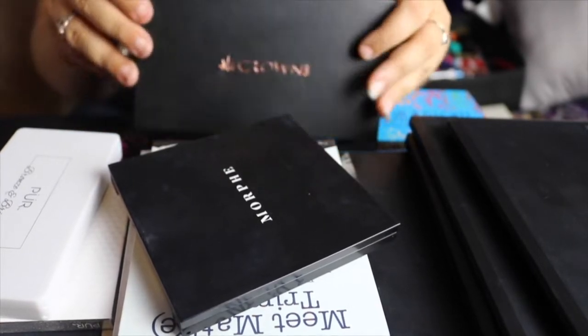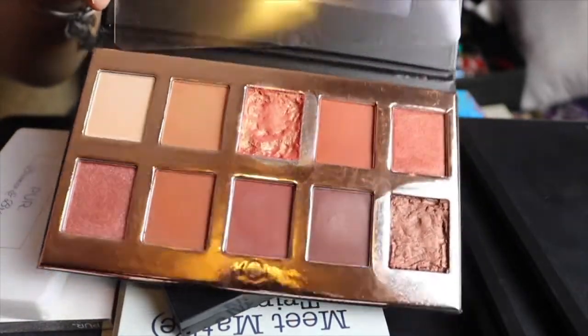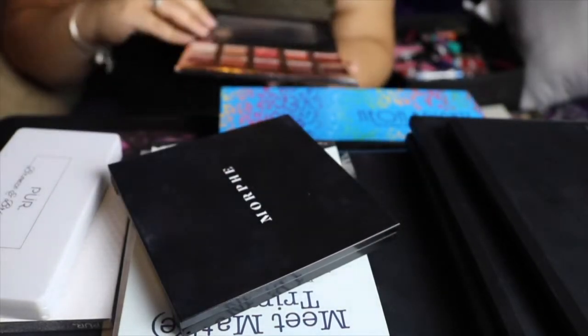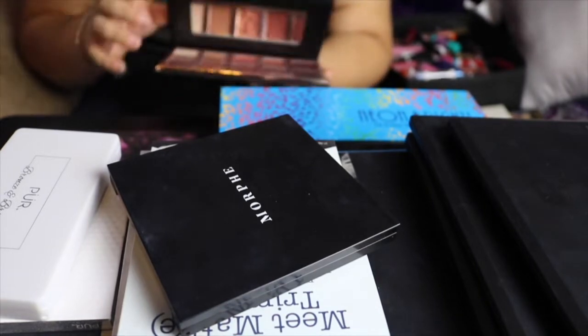This Crown palette we just got in a BoxyCharm. I'm keeping mine. It did come with two shades broken, but I repressed it, and I emailed them, and they sent me a replacement, which I threw into a giveaway for you guys. And I haven't actually tried this on my eyes yet, so keeping it for now.